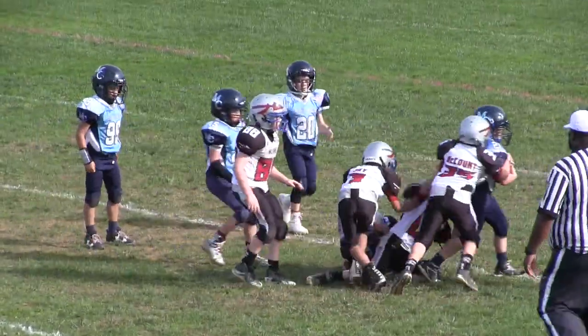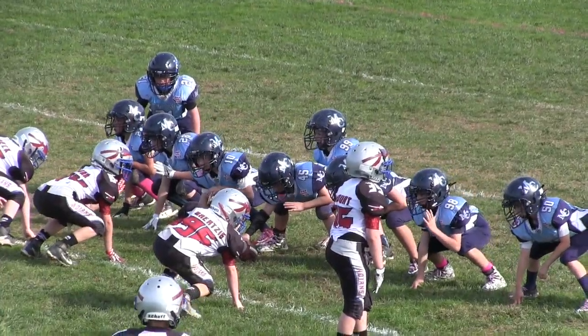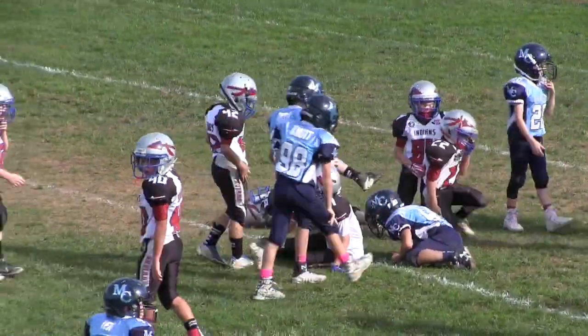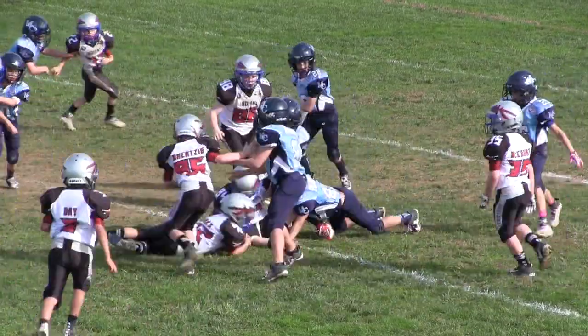And stop the run. Good movement. Looks like he. Oh, he's tackled! Making it in the middle. Ball!